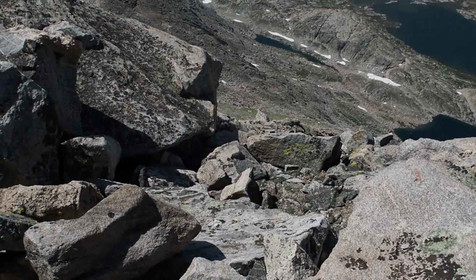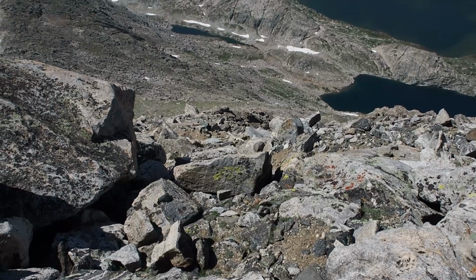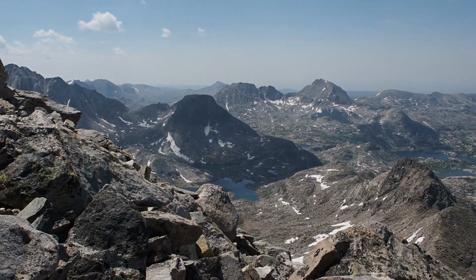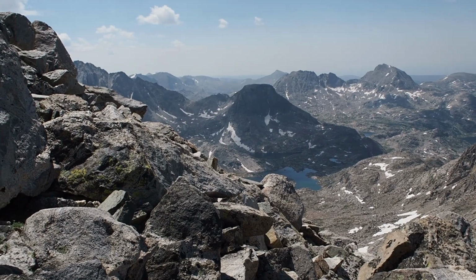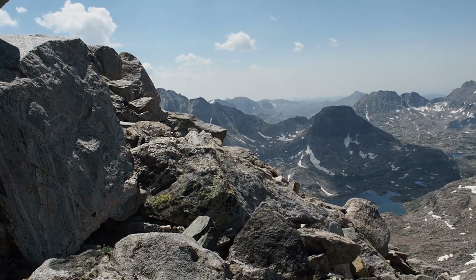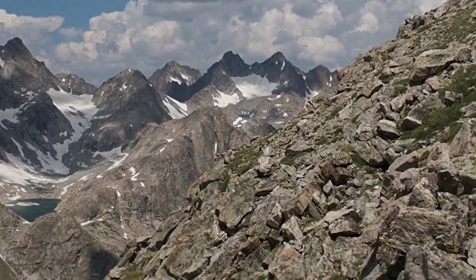This is what we climbed up. It's not too bad. There is somewhat of a footpath. There are a couple sketchy areas that I want to get down and around before these clouds move in. Anywho, that was my attempt. I made it back to the saddle alright.